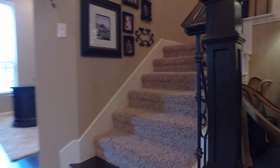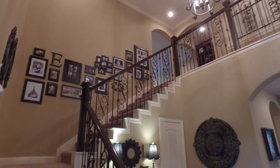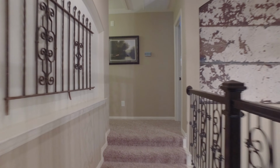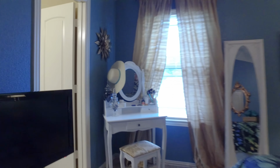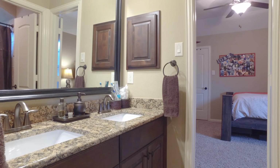Up the carpeted staircase, we're brought to the second level. The views are absolutely stunning from the second level looking down. Notice the beautiful upgraded carpet on the second level and the large and spacious secondary bedrooms with lots of natural light and character. This Jack and Jill style bathroom connects yet an additional bedroom. Lots of closet space.